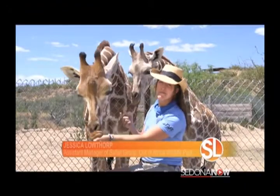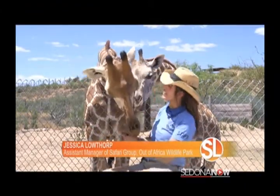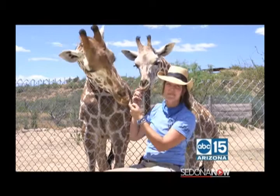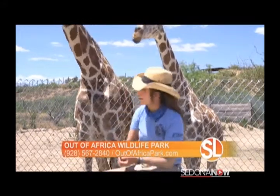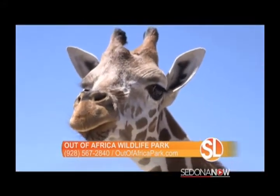Hi, we're here with Timba and Mwinzi, our two youngest giraffe here at Out of Africa Wildlife Park. So Timba is our older boy here who is a year and a half of age. And we have little Mwinzi who is about to celebrate his first birthday in about a week. These boys are actually half brothers who have been with us here at the park since January. They originally came from Ohio.